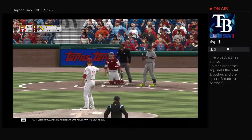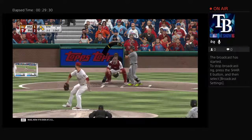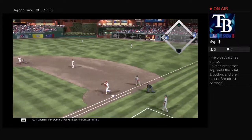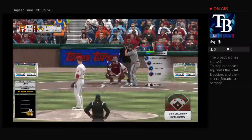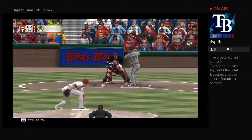Sent foul again, and after being way ahead, now it's even at 2-2. On the ground to second base, this could be 2. Galvis, but they won't get 2 as he beats the relay to first. Now batting, the pitcher. Stepping in, Dan Straley. He's 0 for 1 thus far.